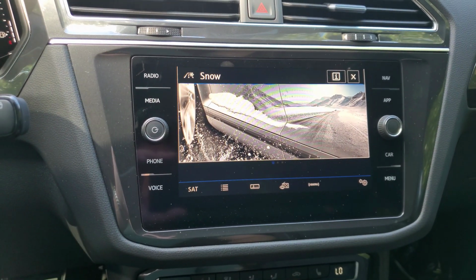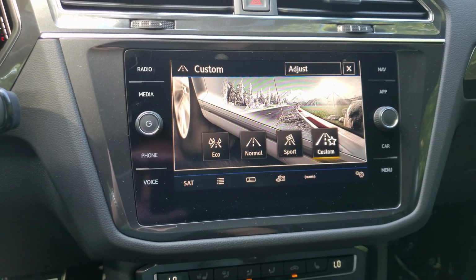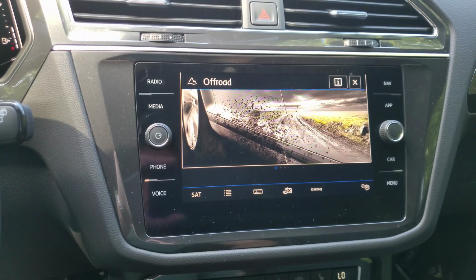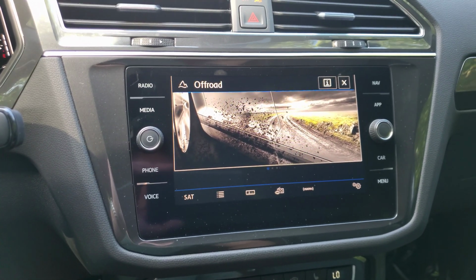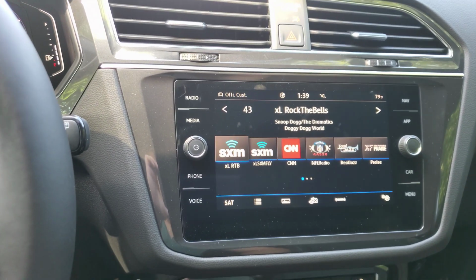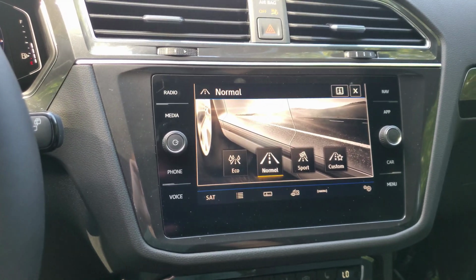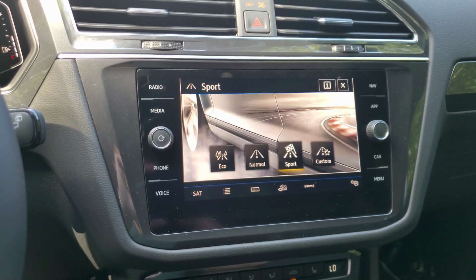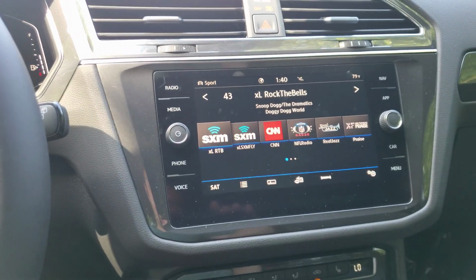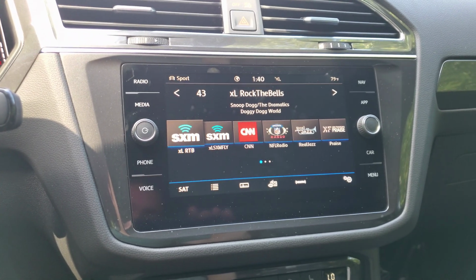Snow mode, sport mode, custom mode, eco mode, normal, off-road, and off-road custom. Really, the driver experience is amplified through this. Personally, I like to drive mine in sport, but beyond that, there are so many avenues to customize your drive mode through this setting. It really is a fun thing to play with.